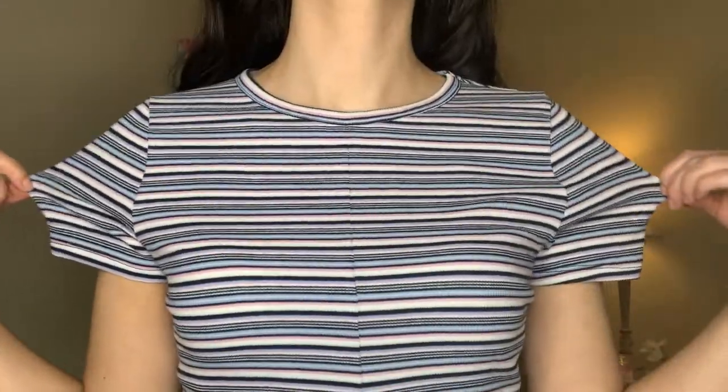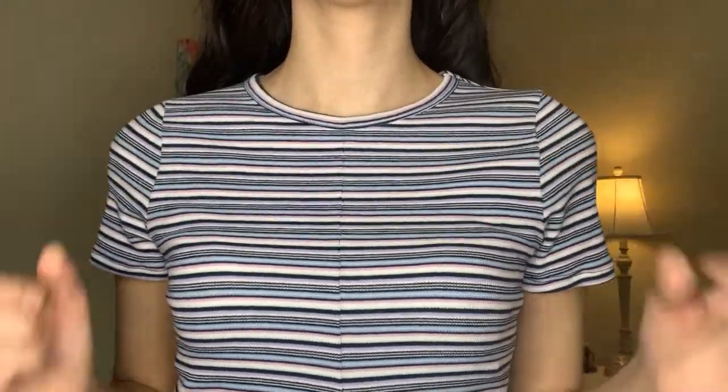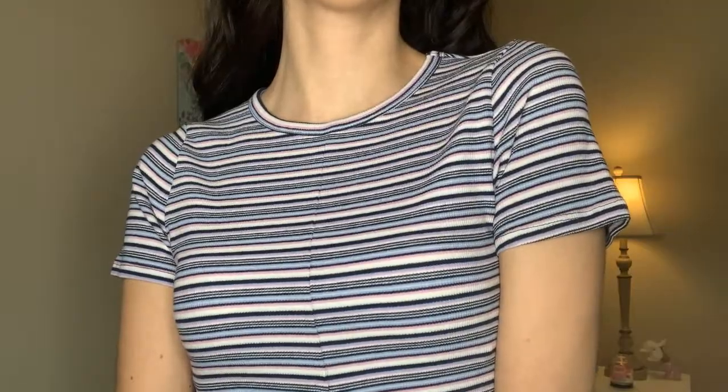I got another t-shirt, and this is a twist front t-shirt. So down at the bottom here, it just kind of ties and twists up a little bit into a crop top, but it's not super short. You can wear this with high-waisted jeans and get away with wearing it for like the school dress code policy, I believe. And it's just so cute.